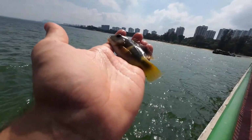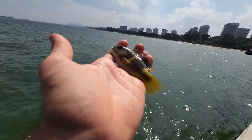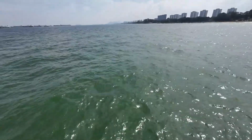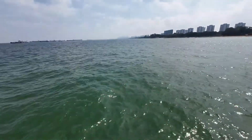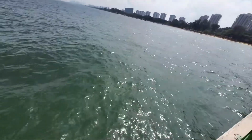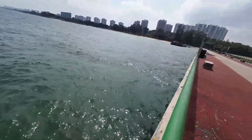My first day fishing in Singapore last summer, I hooked one of these guys, but it was foul hooked, and I was so disappointed because I didn't know if I was going to get another chance to catch one of those. And then I ended up catching like 20 more during my trip. That's the first one for the day here.